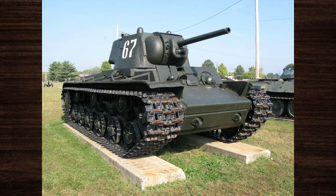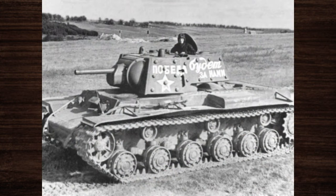Secondly, the KV-1's durability played a crucial role in delaying German advances during critical moments of the war. Its resilience and ability to withstand heavy fire were key to the Soviet defense. However, despite these strengths, the KV-1 does not rank higher on our list for several significant reasons.